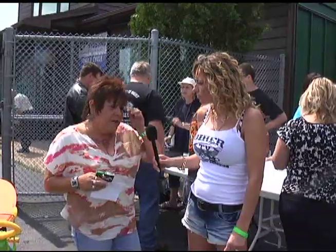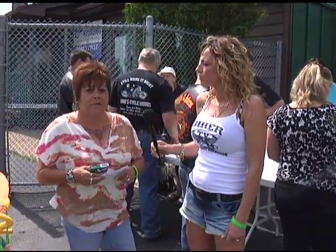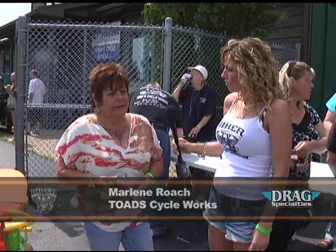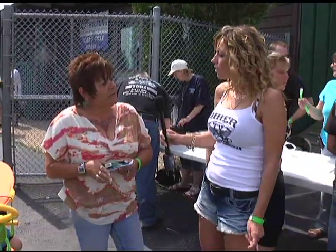It's the Bikers Down Society. We started in memory of Toad, and it's bikers helping bikers. Usually, if you get in an accident, the first 4 to 6 weeks, you've got to wait to get an insurance check or something. So we'll help them out with groceries or rent or whatever they need help with.